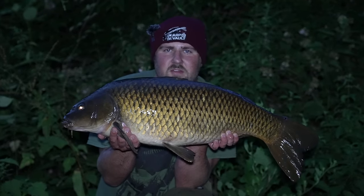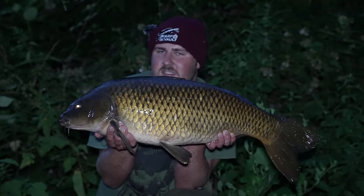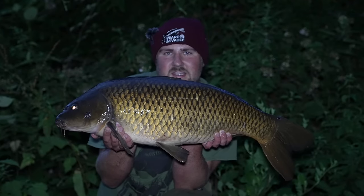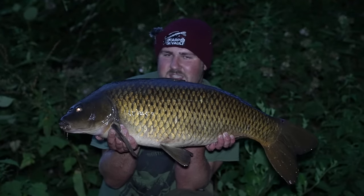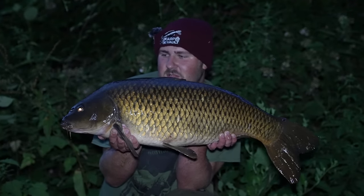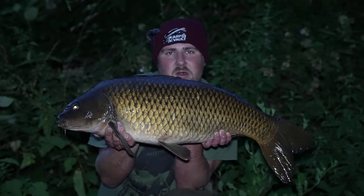Right guys, fish number three for me, caught from the stalking spot again, literally 2 foot from the bank, just as the light was going. But you could see the dark shapes just moving around, and it was pretty cool stuff again, sitting on the hands and just waiting for that line to pull up tight. Again on the PB wafter, soaked in the pinana.